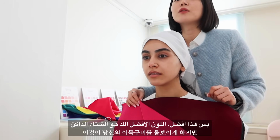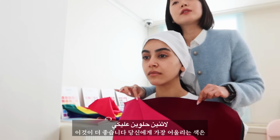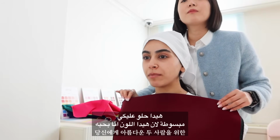A little bit more. So you know what? Your best color becomes winter deep, the winter dark one. And your second best color becomes the winter bright one. But you can use both of them. You look really nice in burgundy. I'm happy. I like this color.